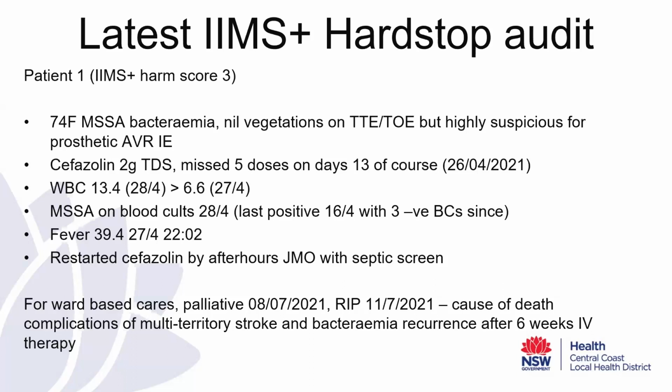Her white blood cells increased during this time, she had a fever, and had a blood culture taken during this time, which turned out to be positive for MSSA, which was unfortunate because she had 3 negative blood cultures since the 16th. She had a fever, and she was restarted on cefazolin by the after-hours JMO with the septic screen.